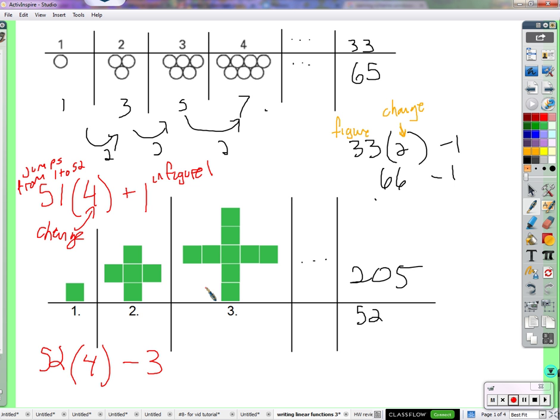Yep. I mean, try it for figure number 3. 3 times 4 is 12. Minus 3? 9. Does it have a 9? Yeah. No, it's 10. 1, 2, 3, 4, 5, 6, 7, 8, 9. Oh. You counted the middle one twice. Somehow, for some reason, it works. How weird.